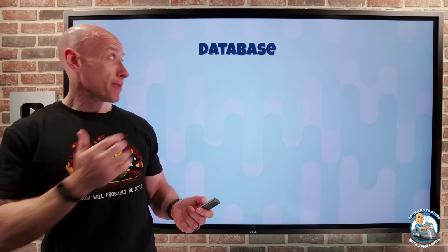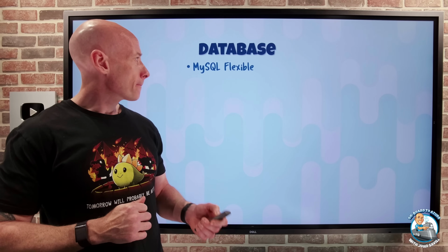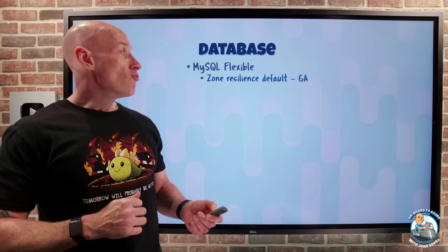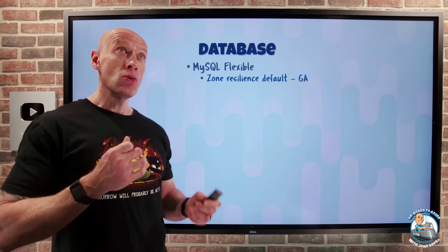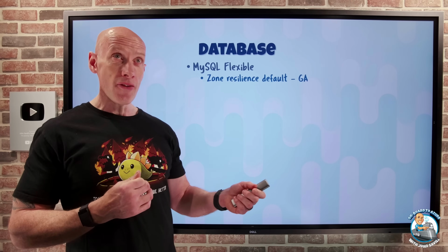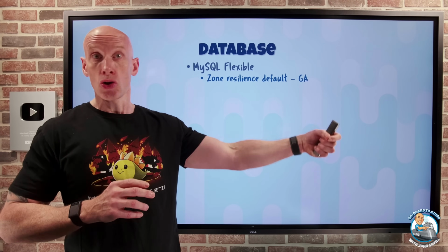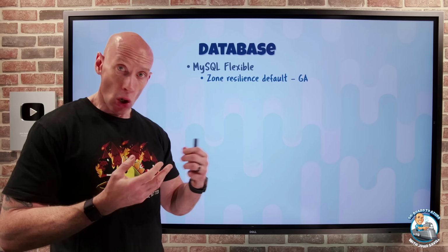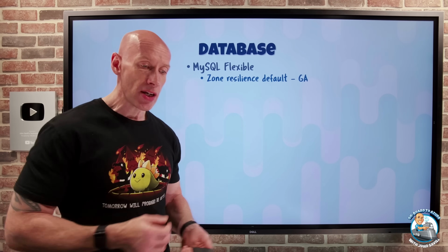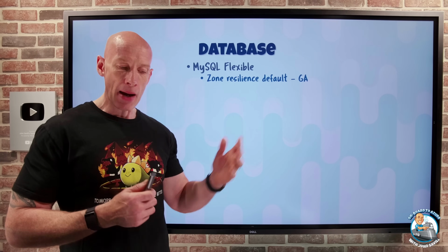Okay, so on the database side, for MySQL Flexible, zone resilience is now enabled by default. So even if I don't do high availability of the service, the underlying storage for the data and the logs will use zone redundant storage, which means, hey, if something does go down, a zone goes down, it can go and recreate and connect to another instance and spin up as required.